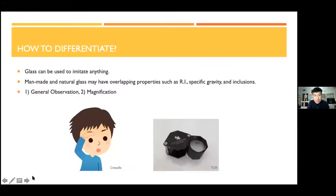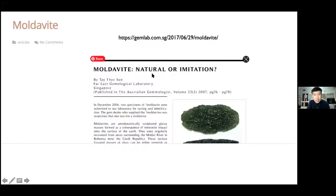Yeah, go to my slide, which is here. You can take a look. Gemlab.com. You just go there and search for Moldavite under articles. You can find this research paper that was published in the Australian Gemmologist, Volume 23.2 in 2007. My father wrote this article on Moldavite, natural or imitation. For Cathy, you asked a question on how to tell. At the end of it, you can look for sewer marks. You can look for the prickly feeling. But the conclusive one would be actually doing an FTIR.